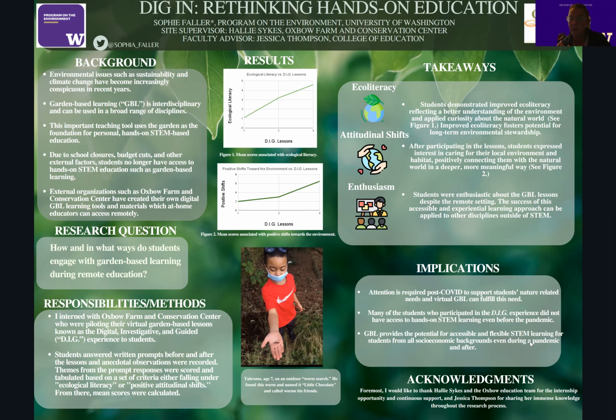And then finally, garden-based learning provides the potential for accessible and flexible STEM learning for students from all socioeconomic backgrounds, even during a pandemic. So, I mean, if we can conduct garden-based learning successfully in bad times, why not in good times as well? And this research makes it very apparent that we can provide hands-on STEM education for students who are in urban areas or in rural areas, and it can still be successful.